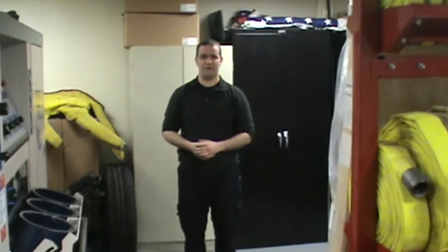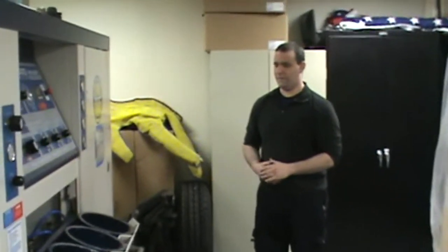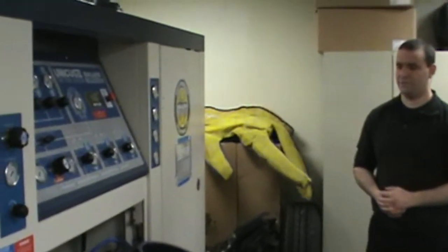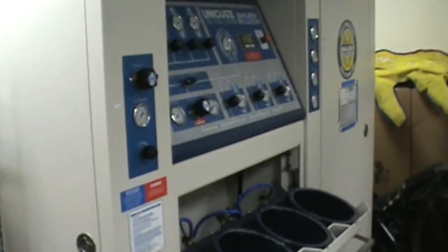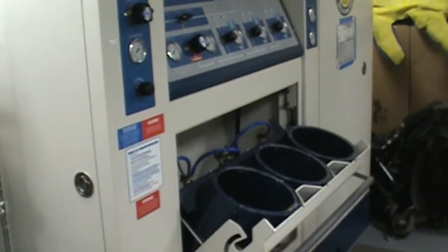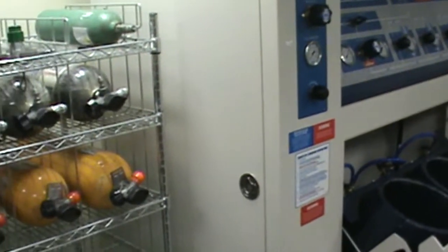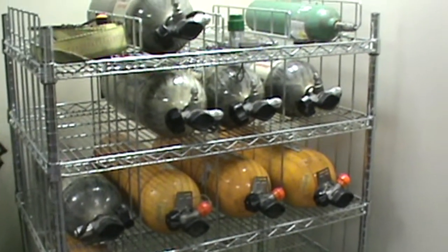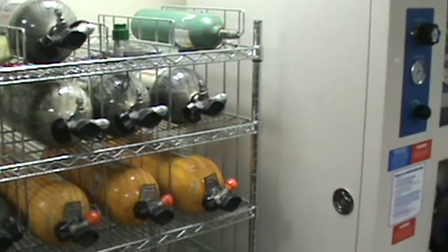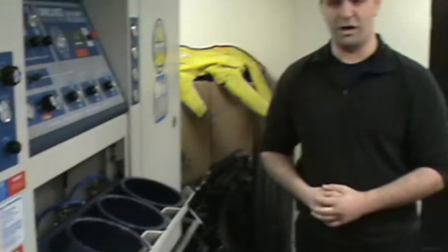On the other side of our storage room you can see we have an air compressor to fill up our cylinders. We have the potential to go through quite a few cylinders at a fire, and they'll all need filling. We have some extras here. We're very lucky to have this piece of equipment. There's a lot of area departments that don't have this.